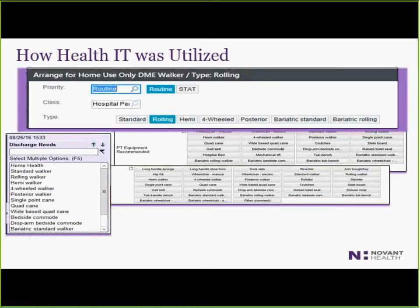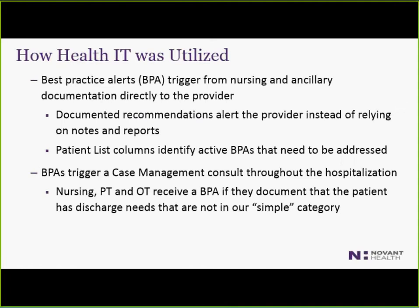This is an example of the order for a rolling walker. As you can see, we simplified it by allowing all the potential walker options for that particular DME to be in one central location and not have to do separate orders. We also have best practice alerts that trigger from nursing and ancillary documentation directly to the provider. By doing this, it allows the provider to receive the alert instead of relying on notes and reports.